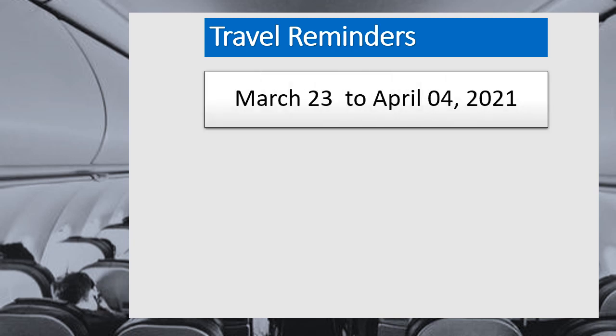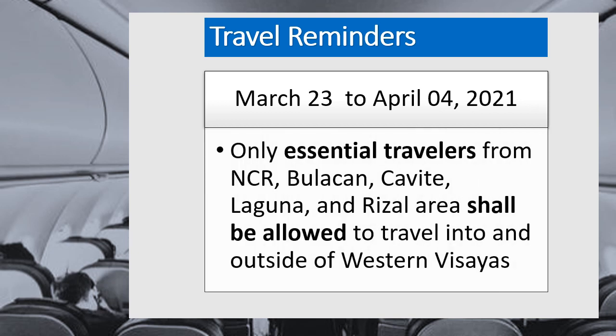Let's discuss the travel reminders first before we proceed to the travel document requirements. Starting March 23 to April 4, 2021, only essential travelers from NCR, Bulacan, Cavite, Laguna, and Rizal area shall be allowed to travel into and outside of Western Visayas. This is in line with the IATF Resolution 104, identifying NCR, Bulacan, Cavite, Laguna, and Rizal as subject areas that were converted to GCQ because of the rising number of cases in their locality.